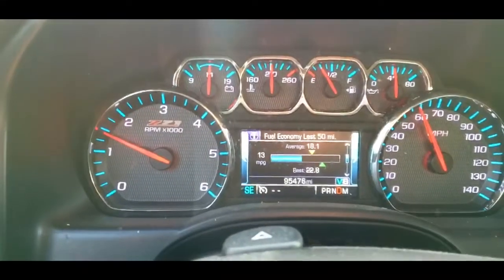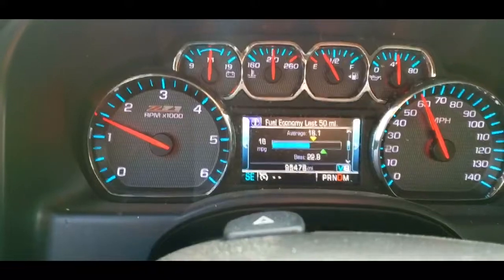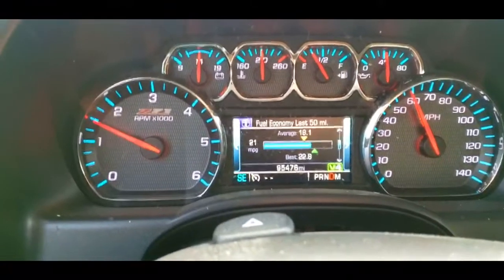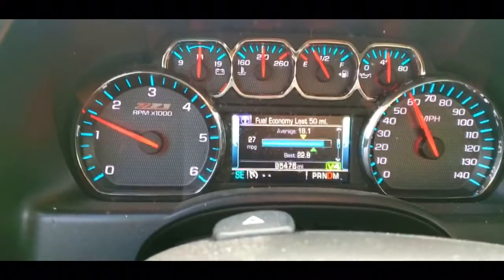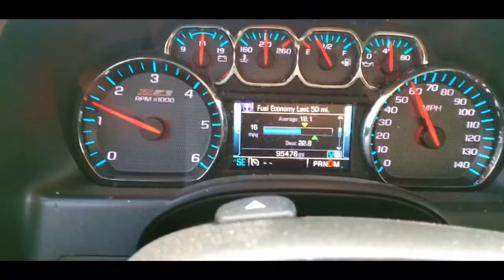Okay, so I got my truck back, and as you can see, I'm averaging 18.1 miles per gallon, and I have noticed the truck is running a little smoother than it was before. It had a miss in it, and the check engine light came on when we were in Virginia, so I went ahead and had the spark plugs changed.